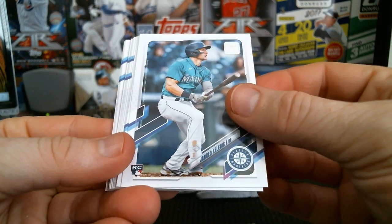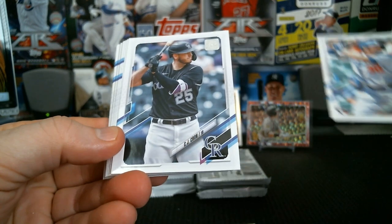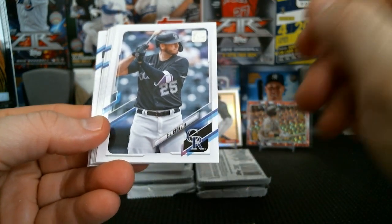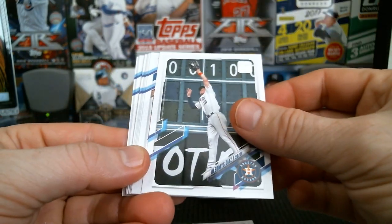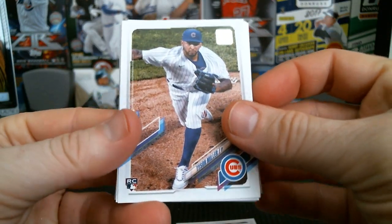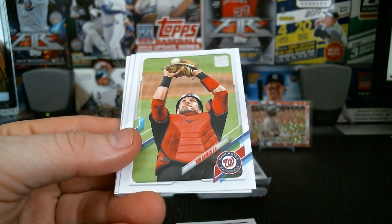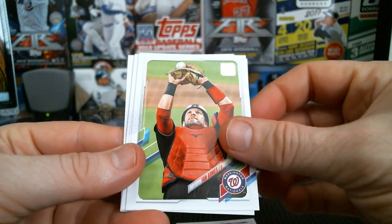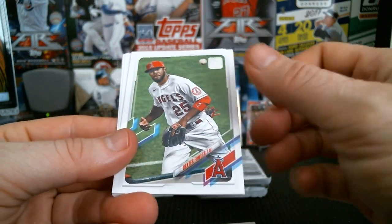Jared Kelenic, there you go, nice rookie here. DJ Peters, definitely could have some promise. Can't remember if he got traded or not, though. My thoughts are he did get traded to Texas. CJ Cron, Aledmys Diaz, Tyson Miller. Francisco Mejia from our Rays. Yan Gomes. Wow. Perfect timing on the photo there. Renato Núñez, Dexter Fowler.